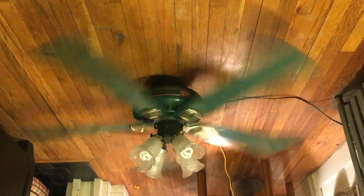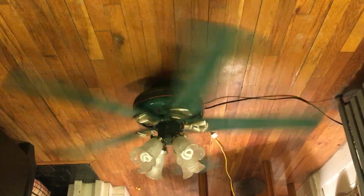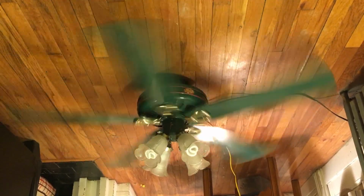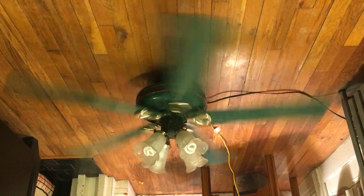I can feel a nice breeze coming over here. While it's on, I forgot to mention, it's already moving the curtains. The pull chains on the low profile are already moving a bit, so that's a good sign.